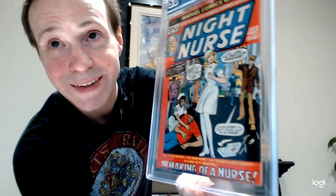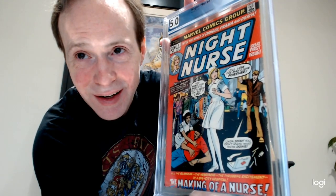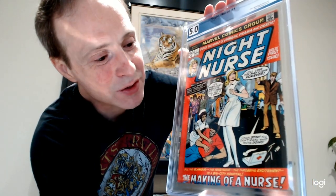Oh, this one turned out really well. Okay, so this is my Night Nurse #1, and it's a 5.0. And it's the first Marvel Night Nurse, first appearance of Night Nurse, Linda Carter. It's just a really nice book, just a really rare, kind of cool book. First Night Nurse #1.